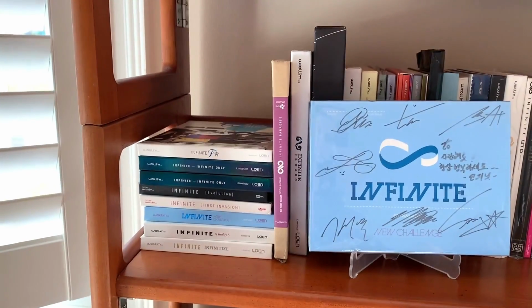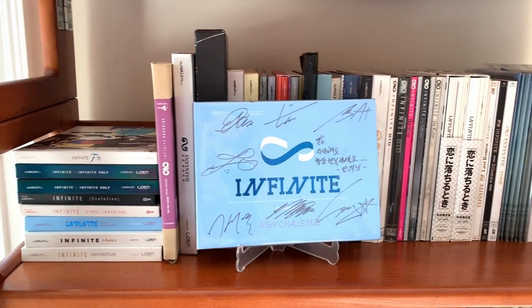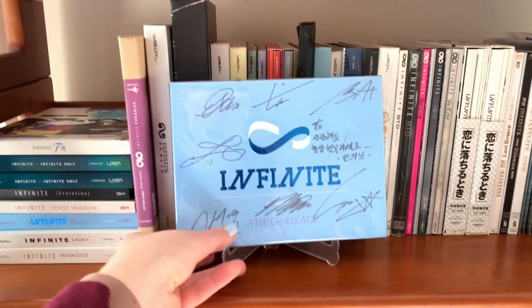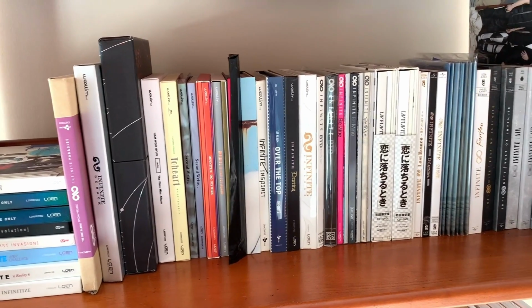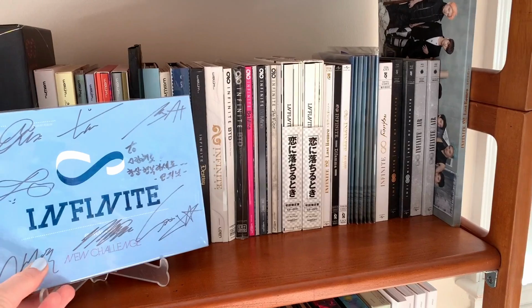So not much of this has changed really at all since last time you saw it. I'm pretty sure it looked literally exactly like this. Maybe, no, you would have seen my signed Infinite album last time too. So yeah, this is all the same. I have things, subunits together, Korean releases together, and Japanese releases together.